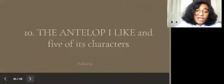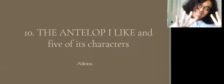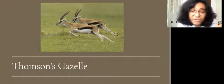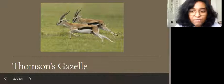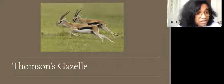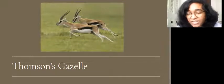So, the 10th one, the antelope which I like, and five of its characteristics. Thompson's gazelle is what I really love. They're really beautiful and wonderful antelopes. Here are the characteristics. You Pathfinders may already have your favorite, or choose some other favorite which is not listed here, and that is fine. Please go research on your own and find out more about antelopes.